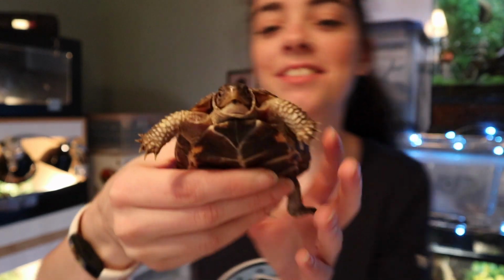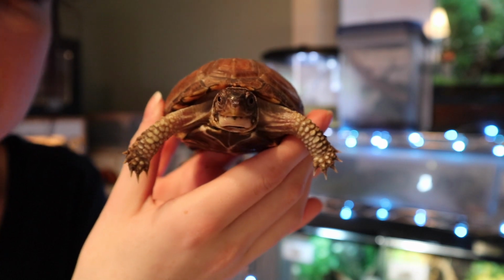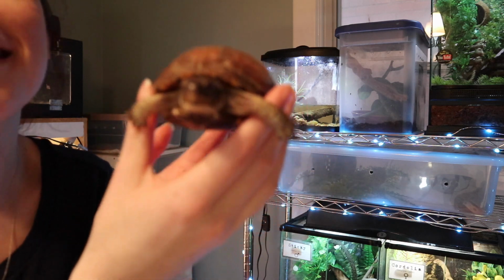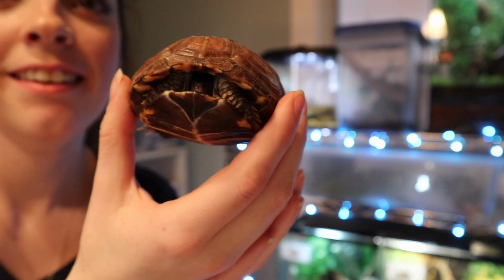Okay, so next up, let me try to get him here. Focus on him. This is Scarif, and the last time I showed him, he was about the size of a toonie, which, if you're Canadian, is a toonie. If you're not, it's a Canadian $2 coin. Let me see if it'll focus on him. There we go.